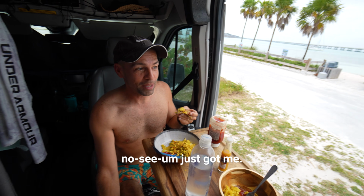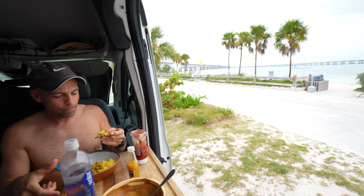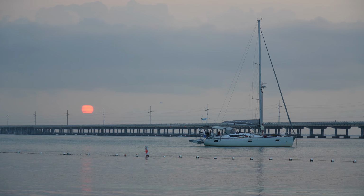Whoa. I think noticing him just got me. At first I thought it was a mosquito, and then I looked down. Tiny little black dot. And after all, the sun came out to greet us one more time.